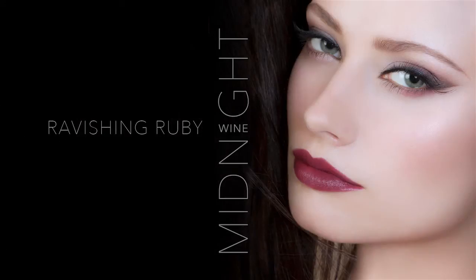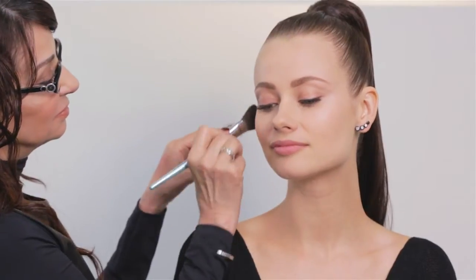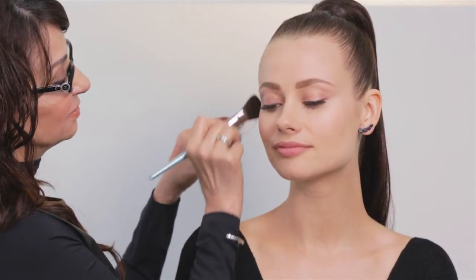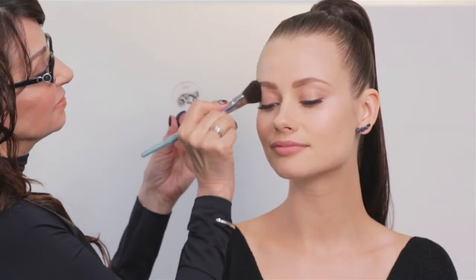From Senna's Fall 2013 collection, Midnight Wine, our Ravishing Ruby look is intoxicating and mysterious. Ruby and wine colors create a chic and elegant allure. Cheeks are sculpted in deep berry, a modern classic. Moonberry is a lush, sheer berry color that tints the cheeks with full body definition.